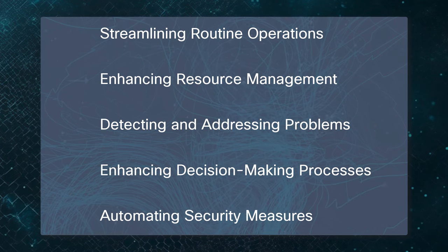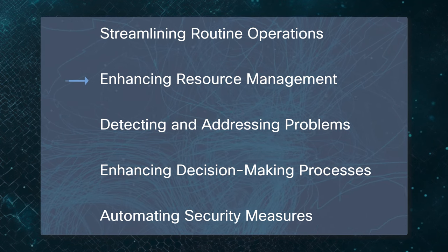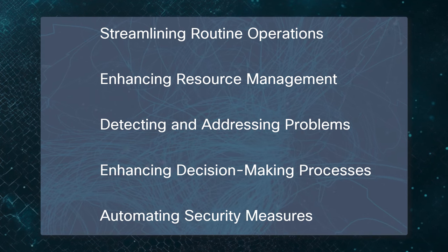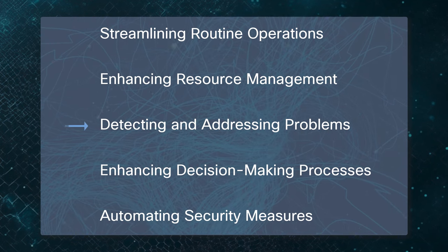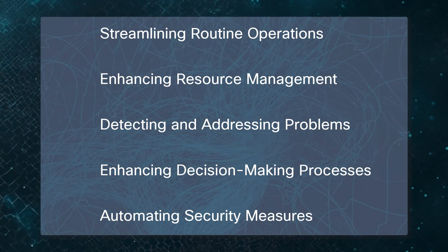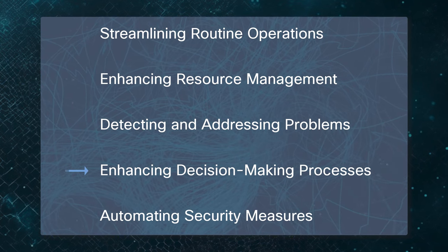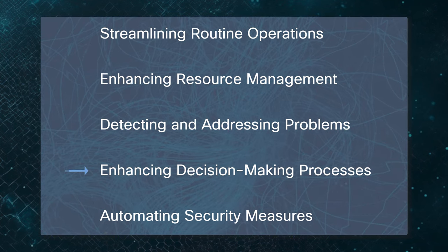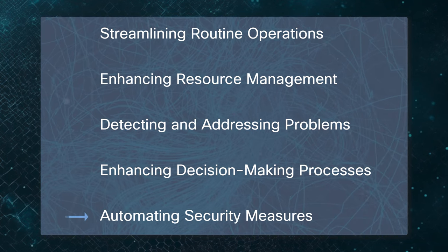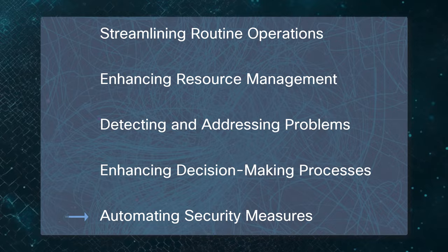The general application of AI and ML in DevOps includes streamlining routine operations by automating testing and deployment tasks to reduce errors. Enhancing resource management improves resource allocation and cost effectiveness. Detecting and addressing problems by identifying patterns and anomalies early to improve system reliability. Enhancing decision-making processes, which provides actionable insights and recommendations. And automating security measures via monitoring for threats and automating responses to mitigate risks.